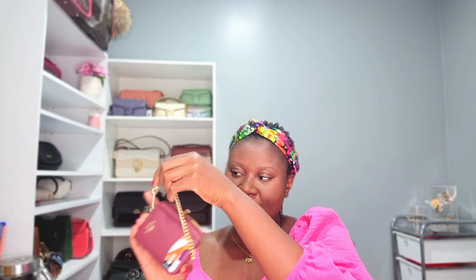It just has two card slots. It has another slip pocket right here. Then it has the ID or driver's license window on this side, and then it just has a pocket right there. And it has this cute little chain. Once you zip it, you can use it as a wristlet. So that's really cute. So that's my wallet. And the last thing in this pocket is this little cosmetics case. This is also from Coach. Y'all know I'm coached out.